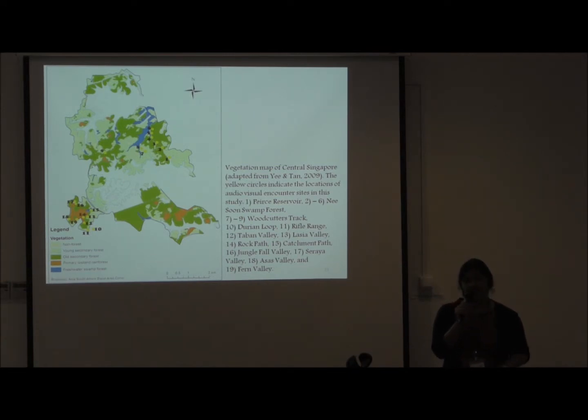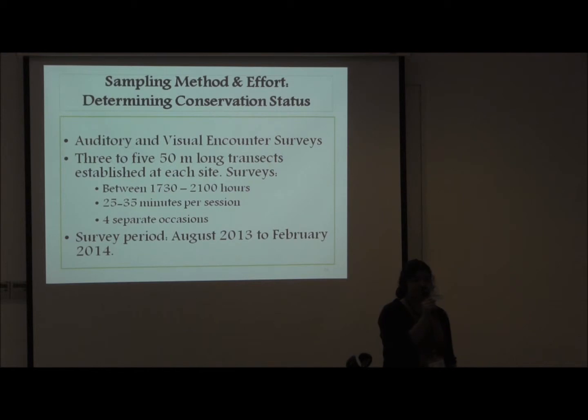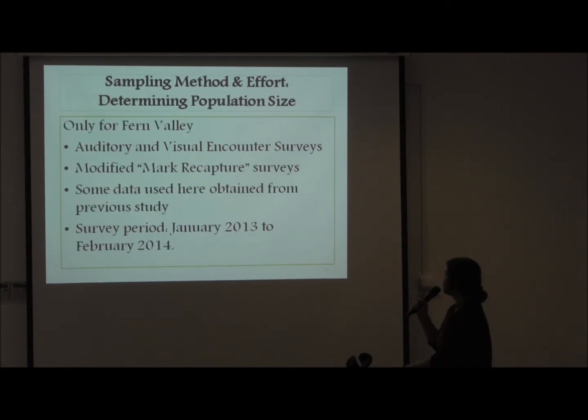And to those 13, I added 6 streams which are basically in the vicinity of these historical locations. So these are my 19 sites, spread out across Central Catchment as well as Bukit Timah Nature Reserve. I used a combination of auditory as well as visual encounter surveys, and I established transects at each of these sites, and each transect was then surveyed 4 times throughout my thesis period.